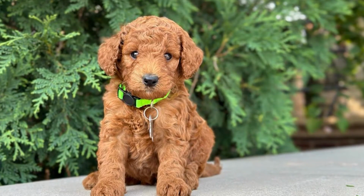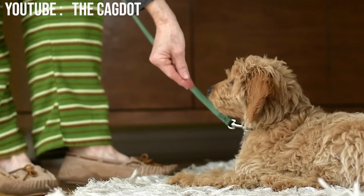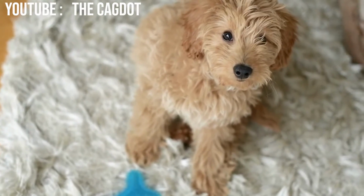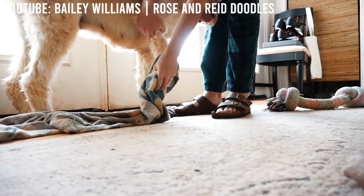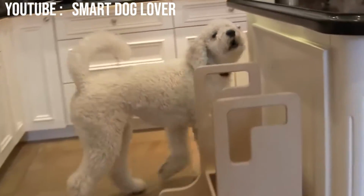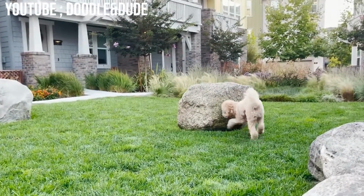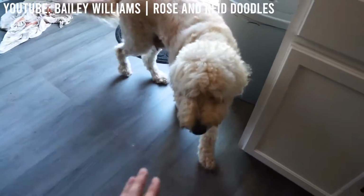F1b Goldendoodle. Conversely, the F1b Goldendoodle has less hybrid vigor trait than the F1 Goldendoodle. This is because the F1b Goldendoodle is practically a second-generation crossbred, so they'll definitely inherit less of the hybrid vigor trait. The hybrid vigor rule goes like this. As the Goldendoodle generation increases, the hybrid vigor trait they inherit decreases.